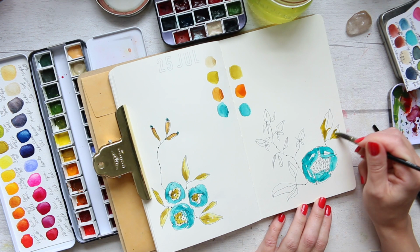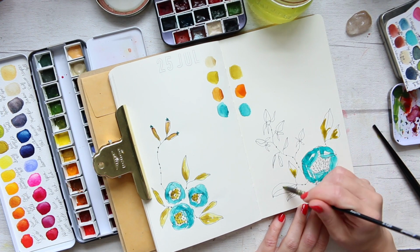So I am keeping the colors separate again here.